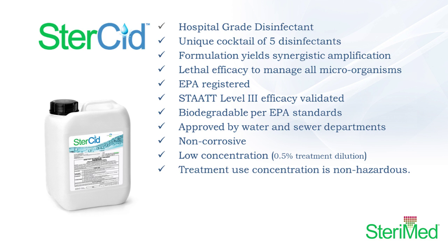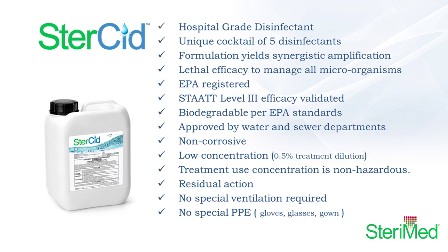StirCid is also EPA registered to provide you with an assurance that this disinfectant is safe for both the operating staff as well as the environment. StirCid is approved for direct discharge to a facility's drain without pretreatment or neutralization.